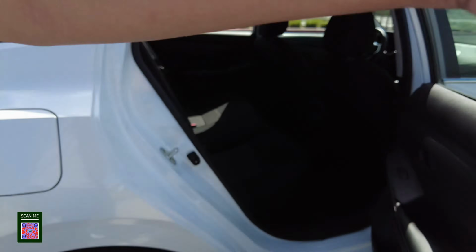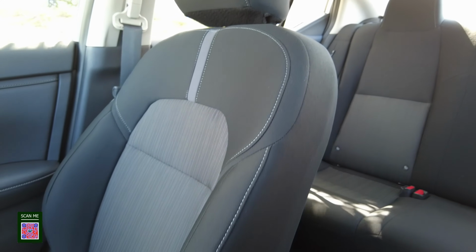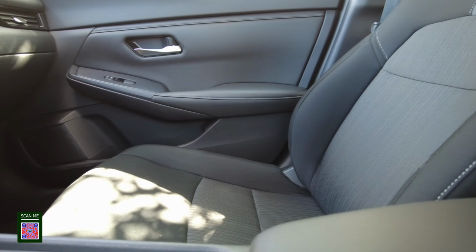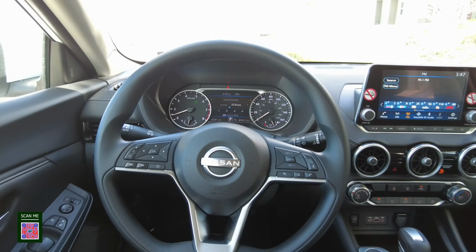Sitting behind myself, I got 2 inches of leg space. The backseat is larger than it looks. The materials they use on the seats are very durable and cleanable. Almost every car manufacturer uses this type of material in their vehicles 30 grand or less. What I see here is not a vehicle that costs under $20,000.